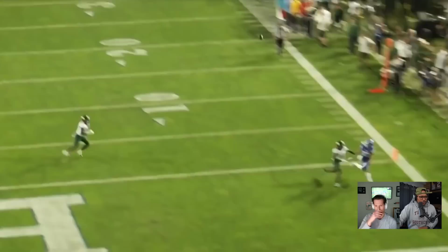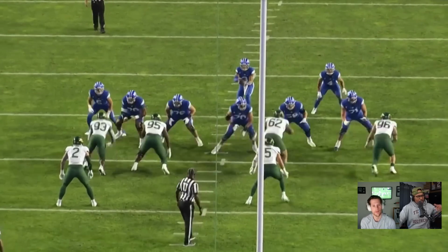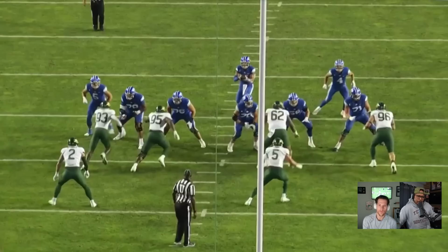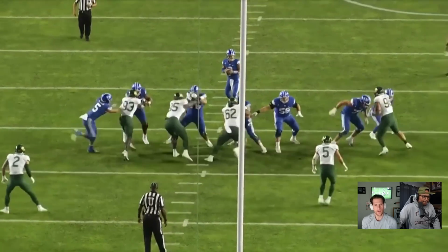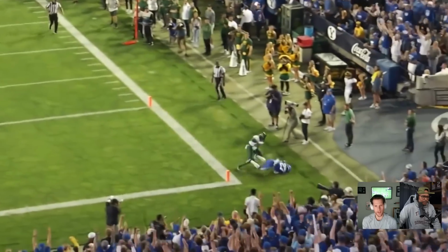Go ahead, Ray. No, I was just going to say a lot of this is from the gun, but I want you to get to your point, because I think yours was a little more pertinent to the conversation than where I was going. So go ahead. Well, no, it's just a matter. This throw's against Baylor, right? And we're going to see film clips against Oregon.